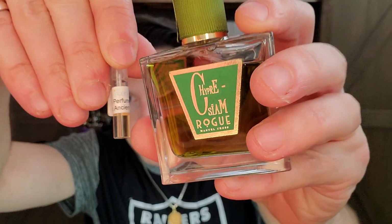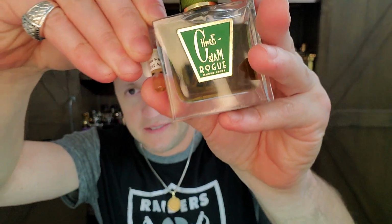I mean, it's almost clear. So there's no big dose of oak moss in here to my nose either. It's almost non-existent. You get almost no greenery. Now, to be fair, blue cypress doesn't smell like regular cypress.